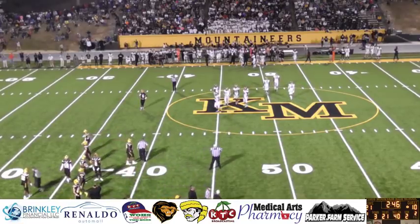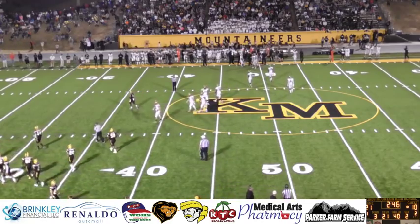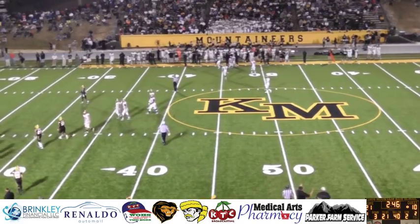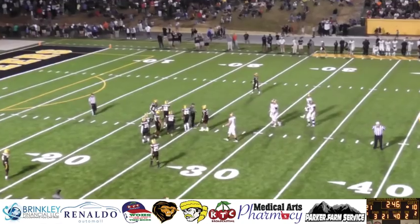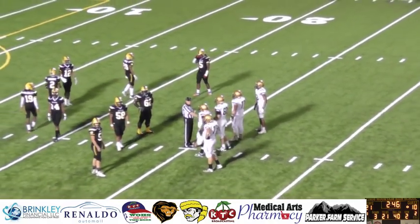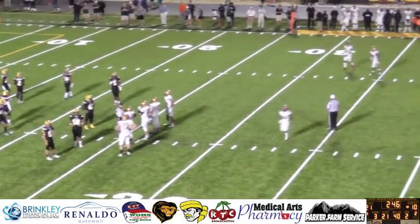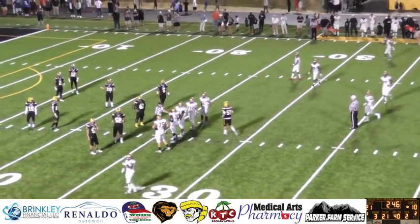There's a penalty. I think they're going to get the late... So it's a 20-yard run by Best, and then they tacked on a 15-yard penalty. Well, that's not a sideline warning. I think it's illegal participation. It's a 15-yard penalty. So that gives Shelby 1st and 10 at the Kings Mountain 25.